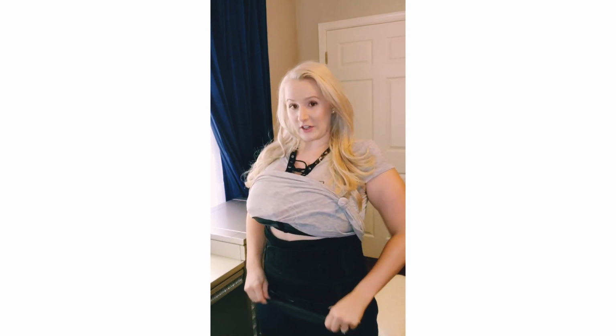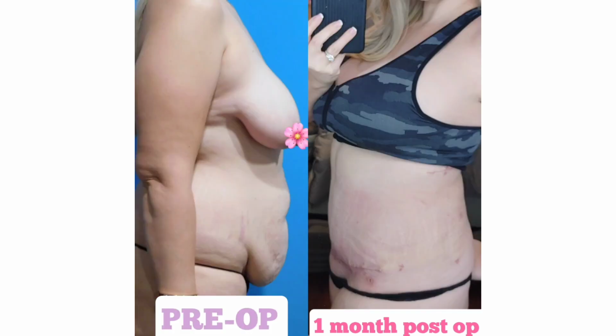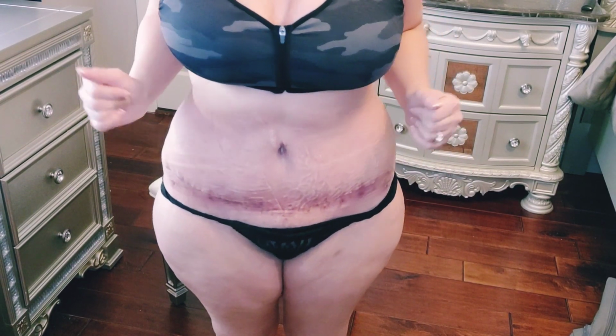So I will now show you guys what I look like 1 month post-op. Okay, so this is me in clothes. And I still have my belly binder on currently. So I am going to take this off and then I will be right back. Okay, so here are the implants. Like I said, this one is a tiny bit higher than the left one. My belly looks pretty red right now, and that's because I had the wrap on.